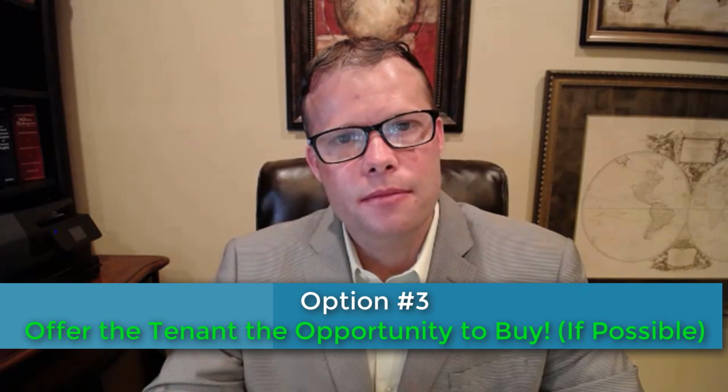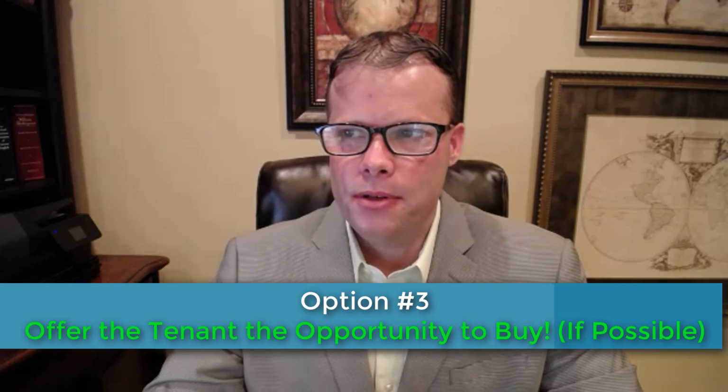And then you could, as a third option, of course, offer your tenant the opportunity to buy the property. If you offer them the opportunity to buy the property, they also need to qualify for a mortgage. This is sometimes when you see sellers going into a lease to own with a one-time non-refundable option fee, or a lease to own agreement that is structured so that a portion of the rent starts going towards a down payment, or even seller financing if you own the property outright or you have a very small mortgage on it.